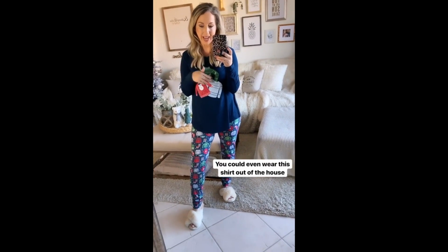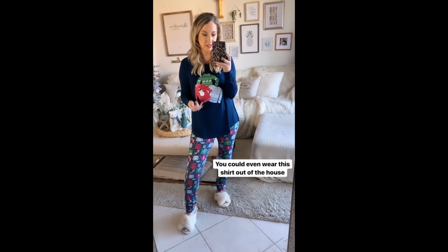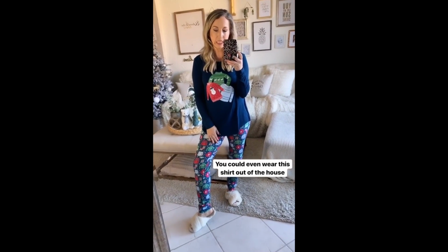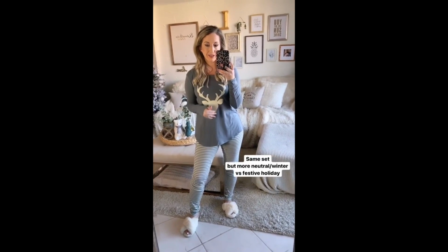Another reason I like them is because I haven't really seen anything like this before. I feel like you could even wear this top with jeans and go out of the house with them. They don't look so much like pajamas that you couldn't do that. I just love the print of these. So cute. These are the same set as the holiday Christmas sweater pajamas, but more neutral. So if you're not looking for the red and the green, the glitz and the glamour and the festivities, and you want something more neutral that you can wear in January, February, these are a great pair.